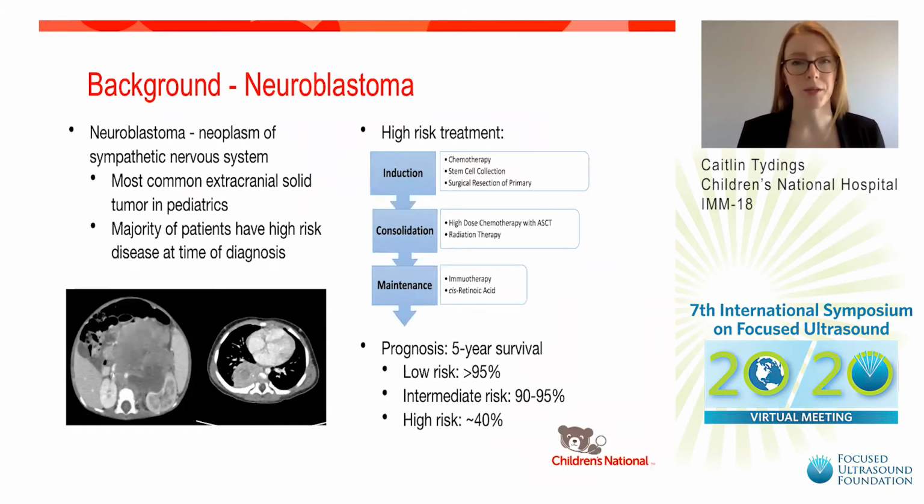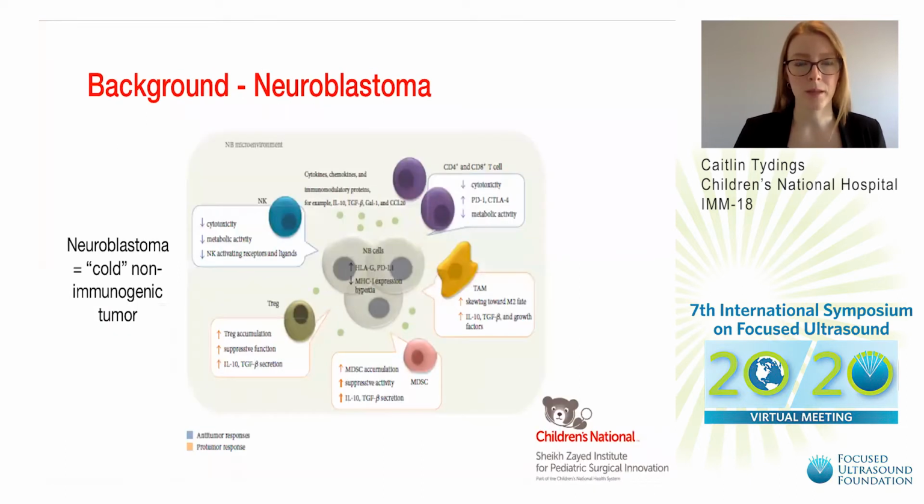It is the most common extracranial solid tumor in pediatrics, and unfortunately, the majority of patients have high-risk disease at the time of diagnosis. And this is important because high-risk treatment requires a multimodal approach, and despite these intensive therapies, the high-risk population has a 5-year survival of only about 40%.